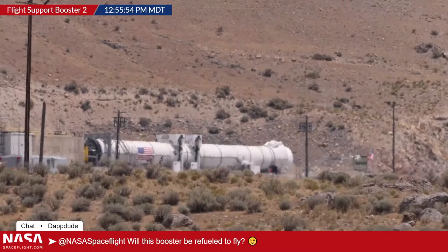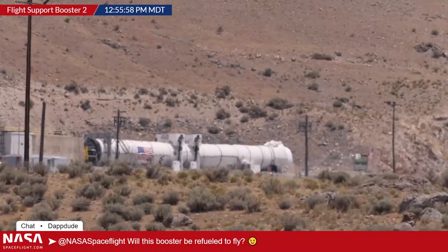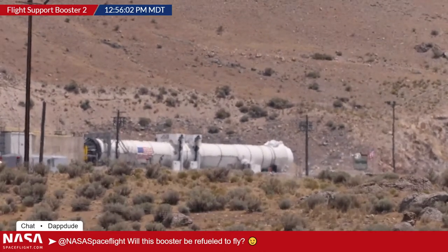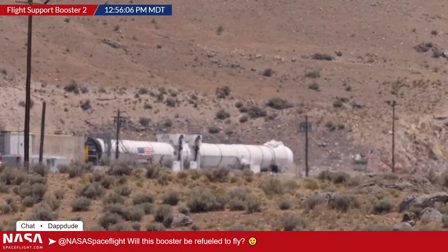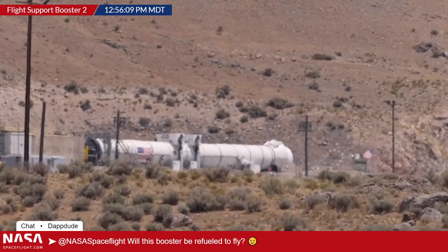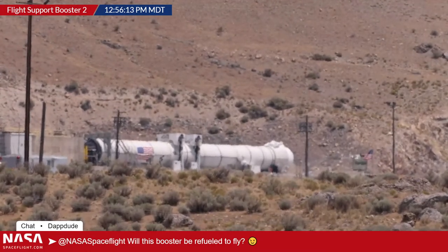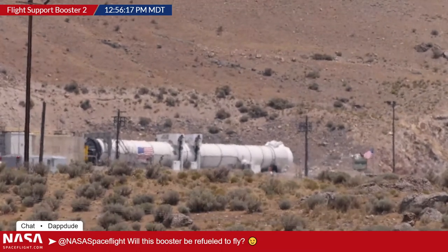So today is what is known as Flight Support Booster 2. And it's basically, okay, this is the design that was certified to fly, and we're just testing our quality control processes and testing new little things that we're going to upgrade along the way with new technology. Right. But Flight Support Booster 2, this one today, is being tested just at whatever temperature it's at right now out in the Utah sun. That's what it's being tested at.